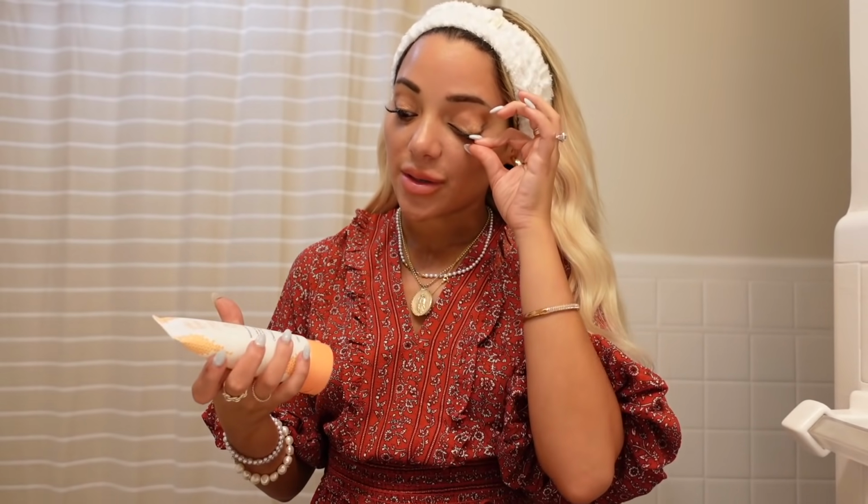I don't know, it's really cute. So I put it in my little flower display for now. Before I go, I just wanna show you guys how awesome the pumpkin and spice jelly cleanser works.